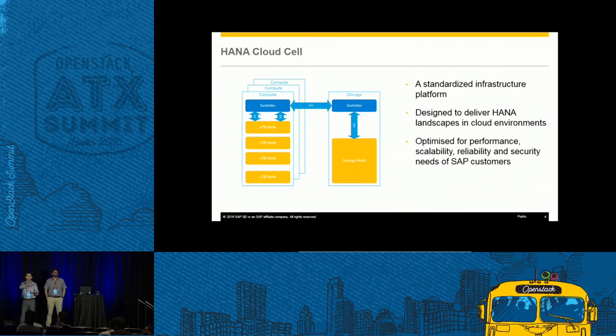combined together. So we have one part, which is the compute. You can see it's pretty straightforward. There are different switches. You can have different types of networks for management and for the actual customer networks. And those nodes are highly dense in RAM because, as I said, HANA normal deployments are in that order. And then we have separately a storage rack where all the storage is kept. So this is what we use to provision HANA landscapes. And this allows us to have optimized performance, scalability, reliability, and security.